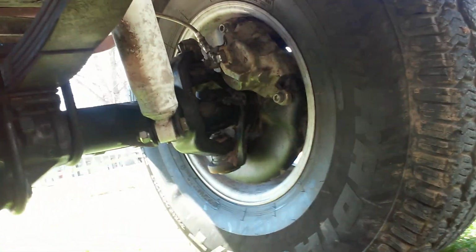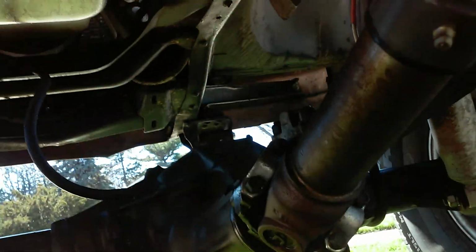It looks really good. That whole front end looks good. But it does look like they've changed the calipers on the front. At least this side, it's covered in mud, but it's recent. That caliper over here is new. Everything looks really, really good. Everything's new.